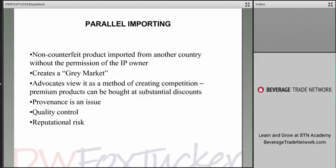So a parallel import is a non-counterfeit product imported from another country without the permission of the IP owner. This is the reason why parallel importing is so vexed, unlike other forms of trademark infringement, which involve largely counterfeit products. Parallel imports are real. Customers in most cases are not being misled or deceived and receive the real product at lower prices.